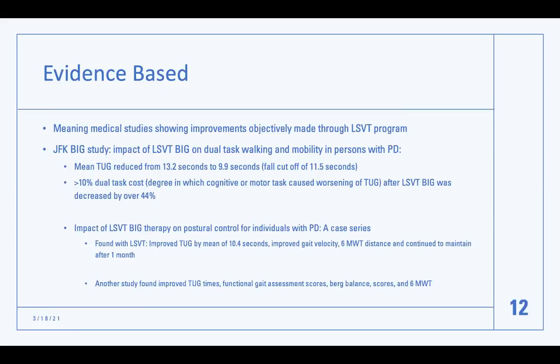There's another study that found an improved TUG score, functional gait assessment scores, things like the Tinetti, the DGI, the Berg Balance score, which is another balance assessment test that we do, which looks at a number of different things, and the 6-minute walk test again. So the thing you want to know is, is this program going to help me? And objectively, there have been studies that have found that yes, it will improve your balance. It makes you, based on your TUG score, safer when you're walking and things like that.